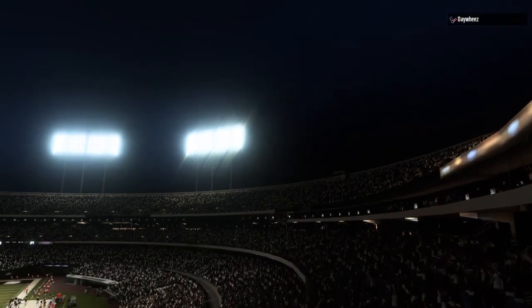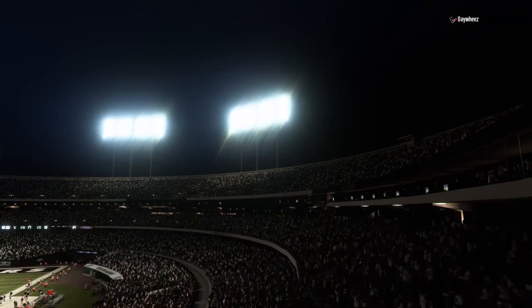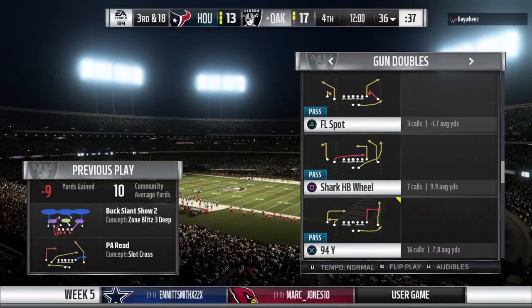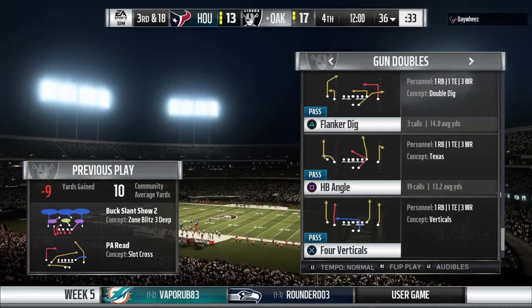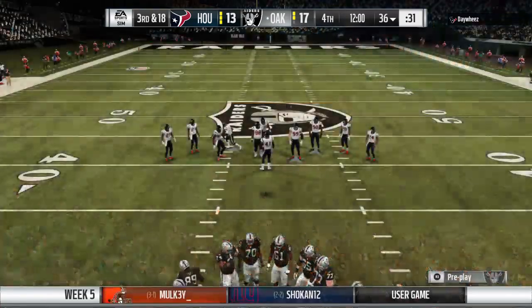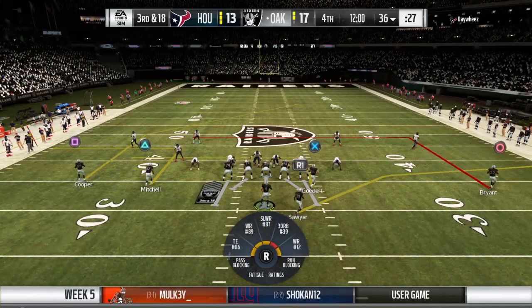Back now in the East Bay. It's the Raiders with the lead and the football here as we get ready to start quarter number 4. The Raiders on 3rd down, 2 for 5 to this point. This will be a tough 3rd and 18.